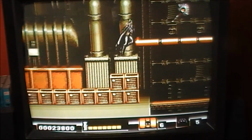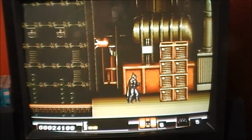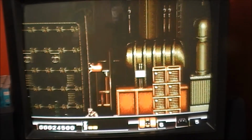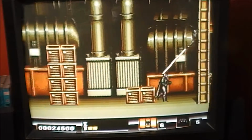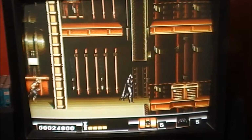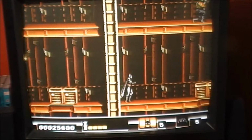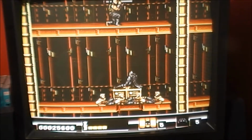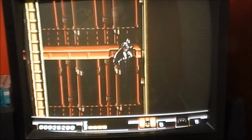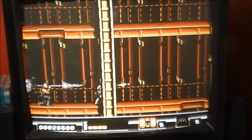Oh crap! Dang it! Ooh, that was close. Man, those lasers are a pain. Like I said, it has been a while, so I mean, I have beat this game before, but you know, just like anything, if you go a period of time, you are going to have some rust to shake off.